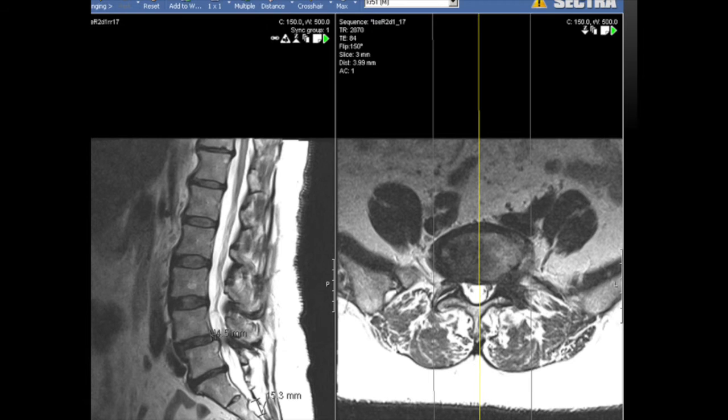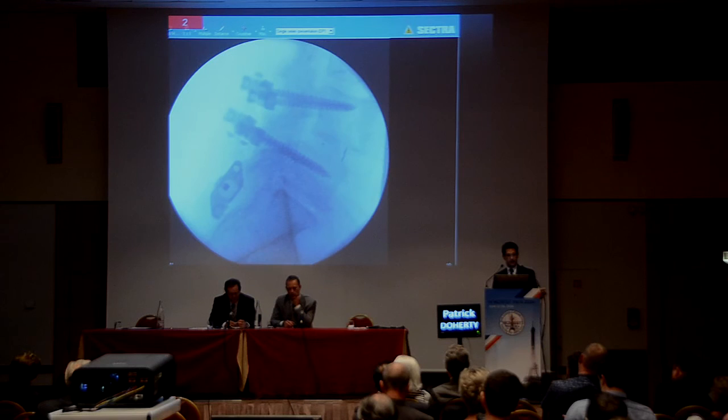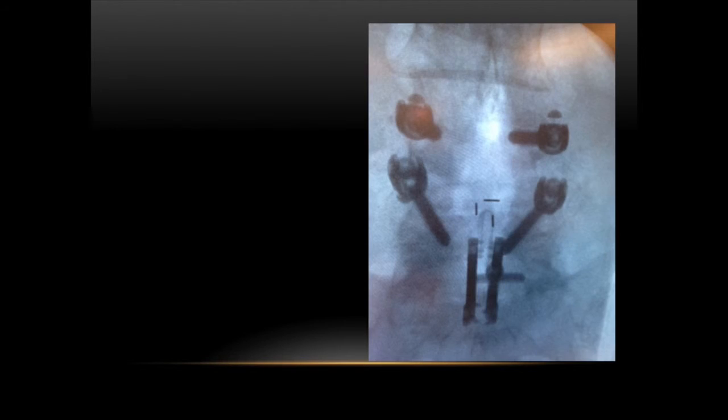This one, just to show a combination, this is an L4-5 isthmic spondylolisthesis and an L5-S1 degenerative disc. She had symptoms referable to both levels and significant back pain. The L4-5 I fixed with standard pedicle screws. These are peek rods, but she had standard pedicle screws with an interbody, and then because of the L5-S1 symptoms, the facet changes as well as the discogenic changes, I placed a standalone interspinous device at that level in combination.